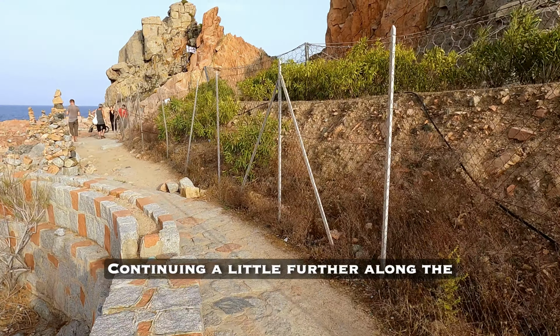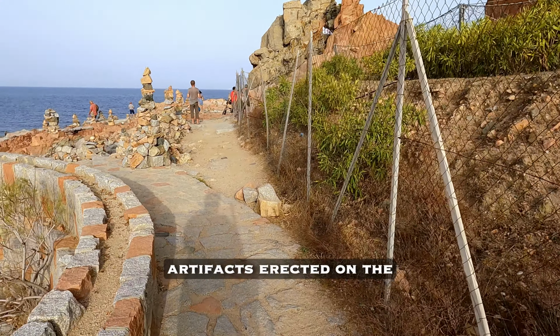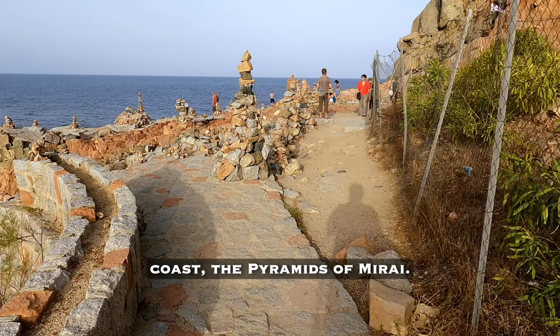Continuing a little further along the route, we find a series of stone artifacts erected on the coast, the pyramids of Morai.